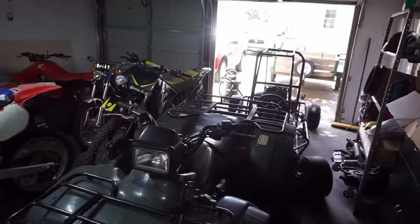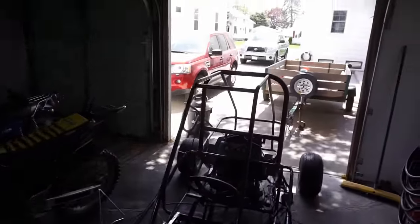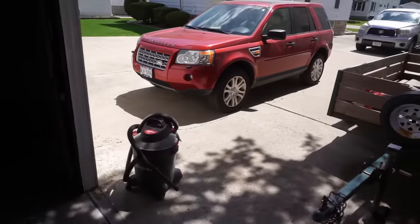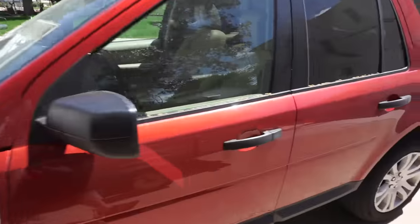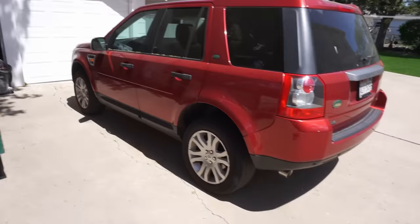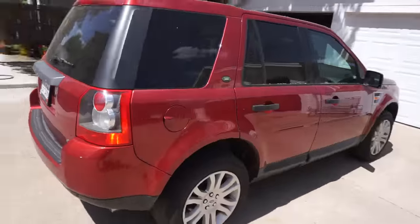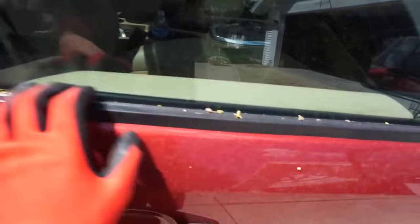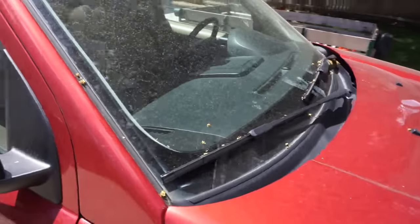All right, we made it back from the dealership. Let's check out Jade's current car here. It's a 2008 Land Rover LR2. Got this a couple of years ago. I'll walk around. Pretty dirty right now. See, stuff is falling on it from the big oak tree, but that definitely needs to be cleaned.